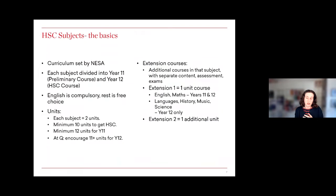there's also extension 2, so another additional unit. So you could do up to 4 units in maths and English, up to 3 units in languages, history, music and science, and 2 units in everything else.